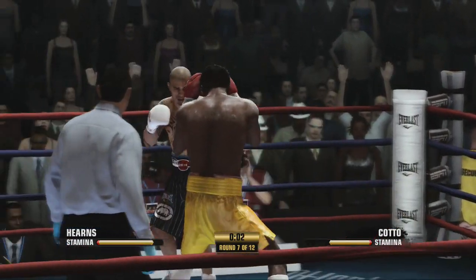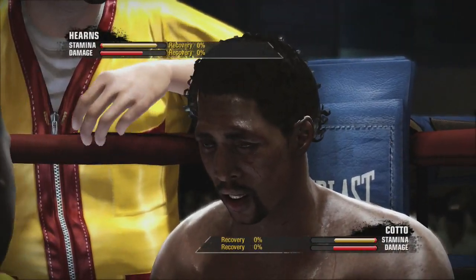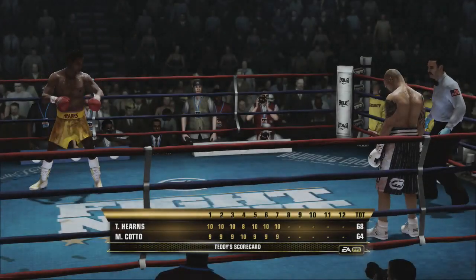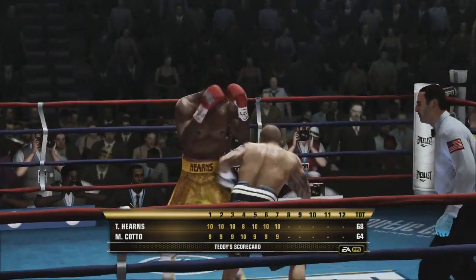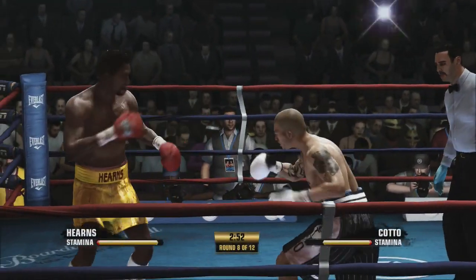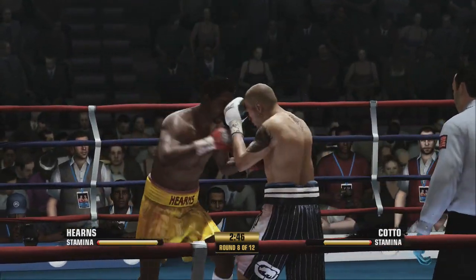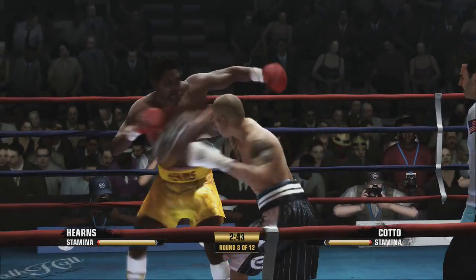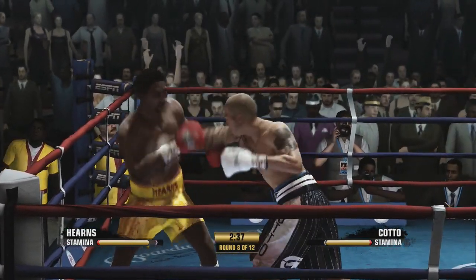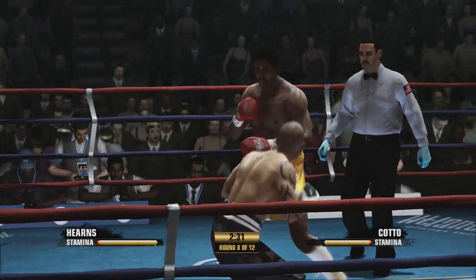Momentum so critical. And that's the thing about this boxing game. One second you're in control, the next second you're not. Teddy's scorecard through 7 rounds. Hearns is in complete control. There's no other way to see it. What he needs to do now, I assume, is make sure that he does not get sloppy. Yeah, no gambling right now. Oh, he is stunned. He could go down. He engages in the clinch.